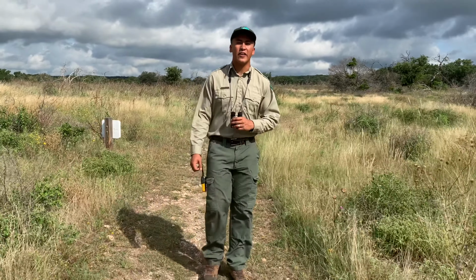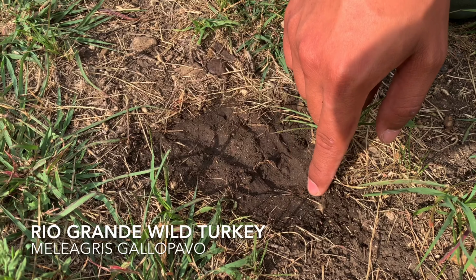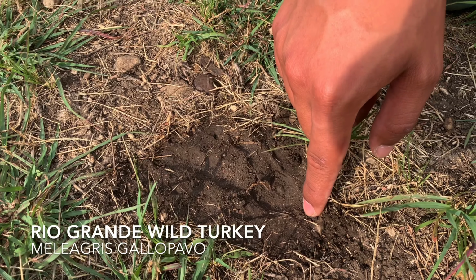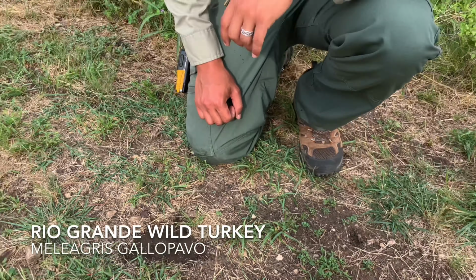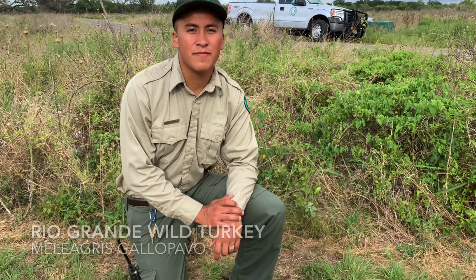So, whatever animal this was, it has three toes. You can kind of make out the claw marks. You can see the heel strike, there's another claw right here. There's another one down here. Three toes, claws, claw on the heel strike. My hypothesis is that this is a turkey. Here at Government Canyon, we only have one type of turkey, and that's the Rio Grande turkey.